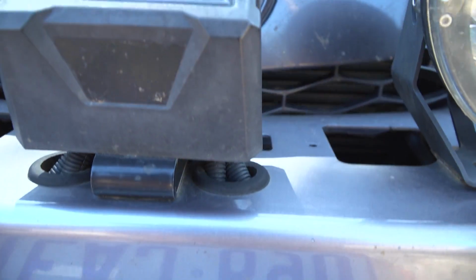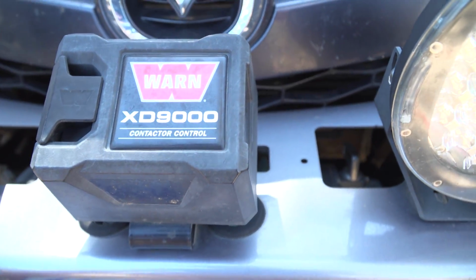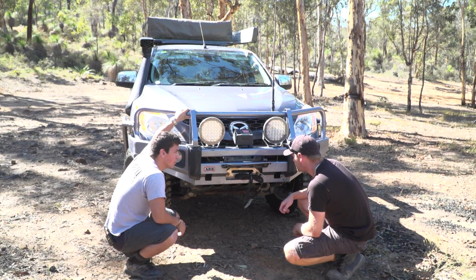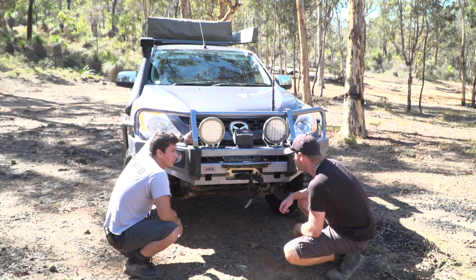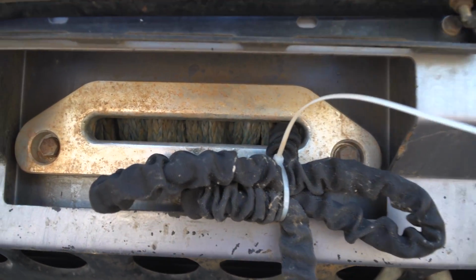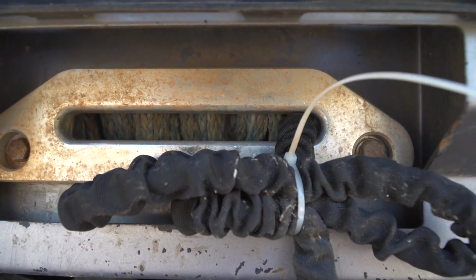It was originally a steel cable, but that frayed and it got a bit heavy, so I've replaced it with Dyneema rope, but it's slightly too long for it. When I can find someone who will splice it, I'll get that trimmed down. Looks like a fair lot of rope there. How long is the rope? I think it's a 30 metre.